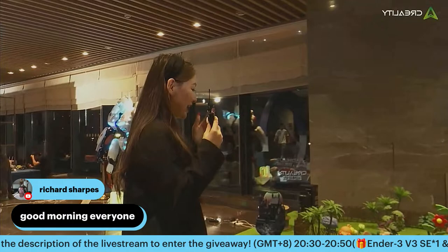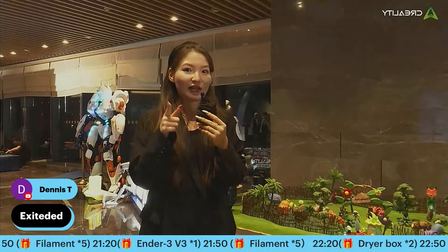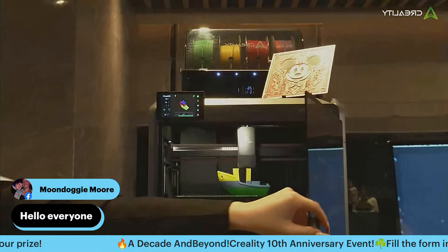You guys have been asking me for a month when the multicolor printer is coming out, and I could not say anything for a month. So now is the time. I will tell you the real face of the multicolor. The name is K2 Plus. It's Creality K2 Plus. And as you can see, it's really big. And oh my God, so beautiful. Can you see?